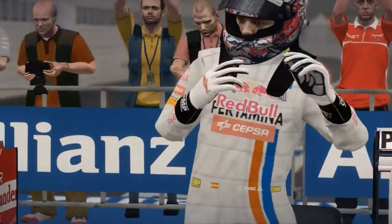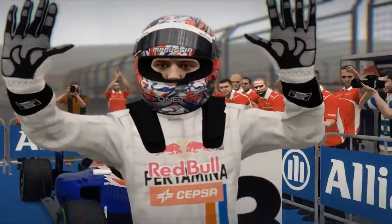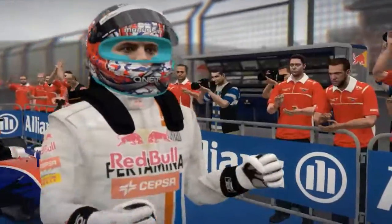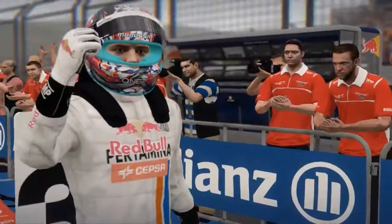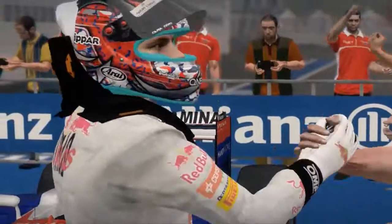Look at that, Pascal climbs, I'm climbing out of the cockpit, absolutely raising my hands. And some bugs with the helmet going on. What the hell is going on? Why is it changing colors? I don't know, but I'm still pretty happy with this race.